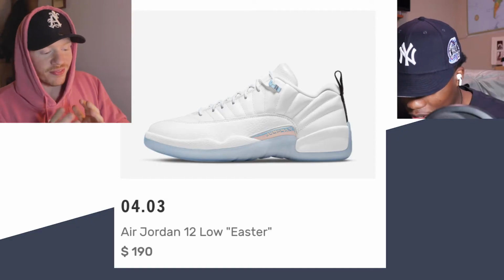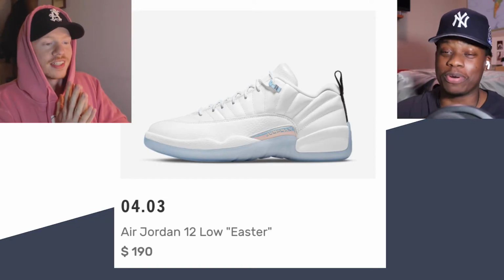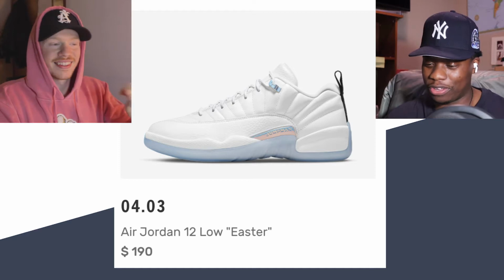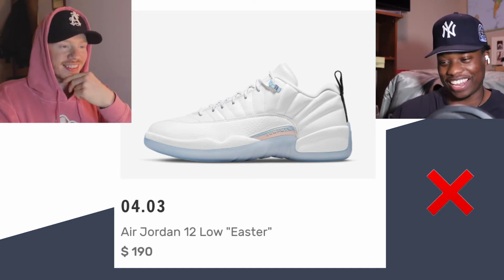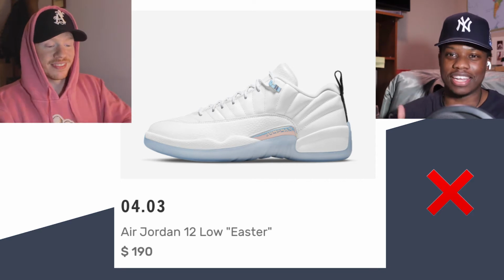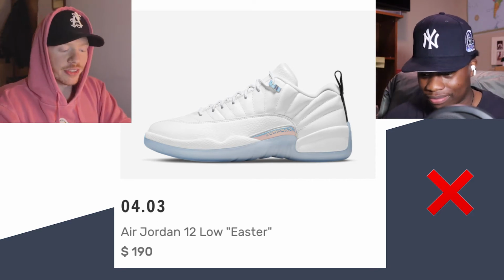Let's get to it. First one, Air Jordan 12 Low Easter. This is dropping on my birthday. Yes, sir. But that gives these shoes no extra clout in my book. I don't know about for you, my boy, but this one is definitely a next for me. Cool concept, I like it. Looks like a women's shoe, but it's a next in my book. Yeah, I'm right with you there on the next.